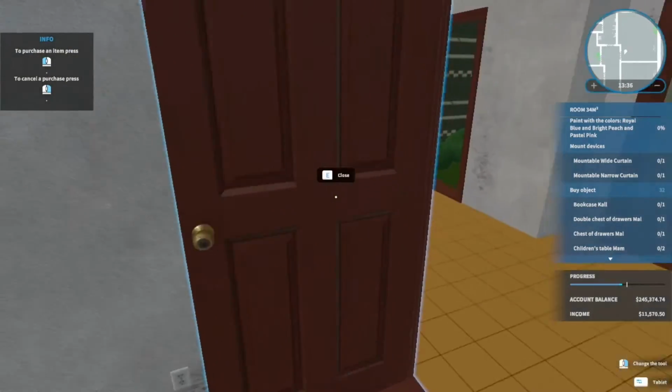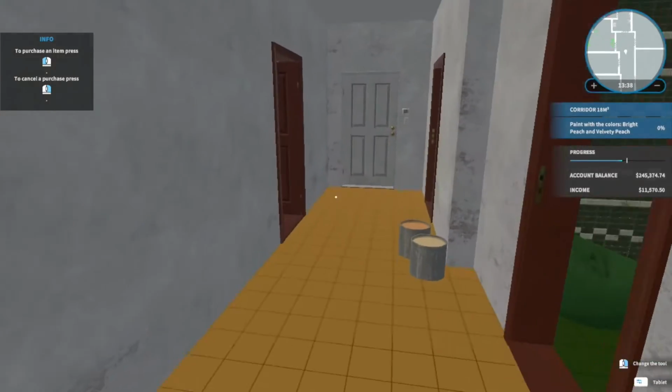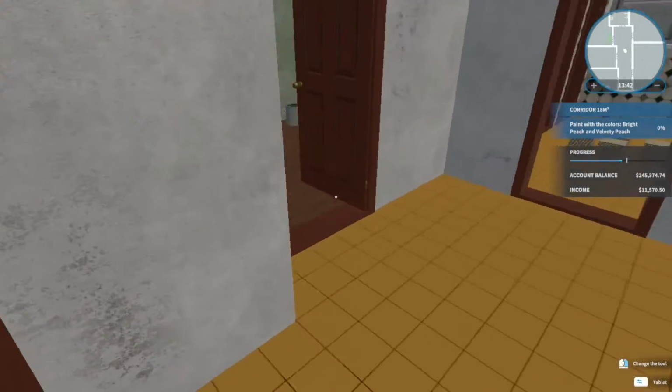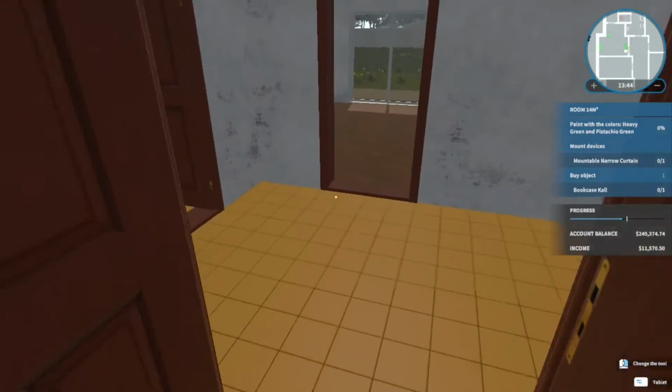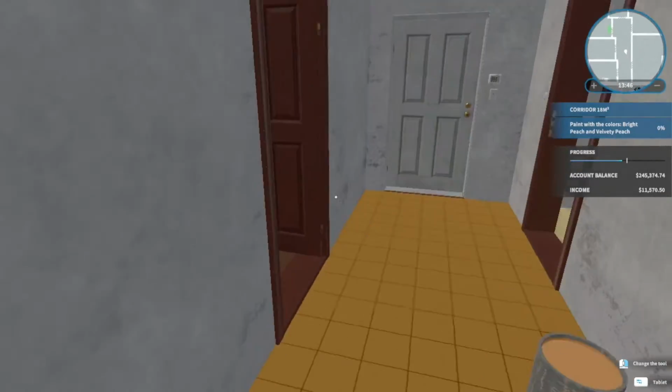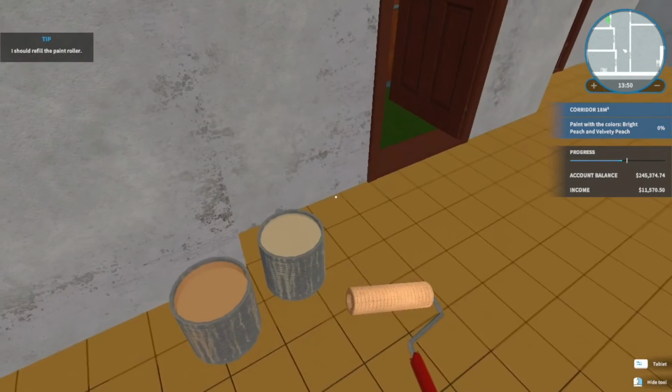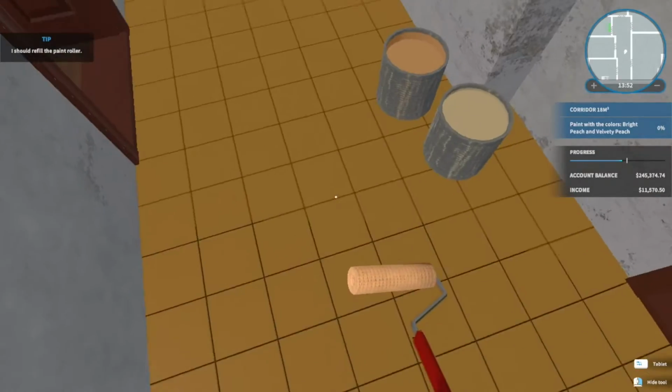Okay, so you're there for now. And am I missing a room? I guess not. I could have sworn there was another classroom. Oh well. Well, let's start with this corridor. I have to decide how I want to do this.